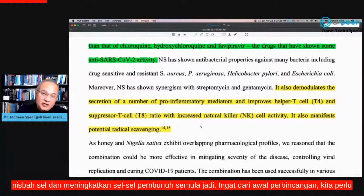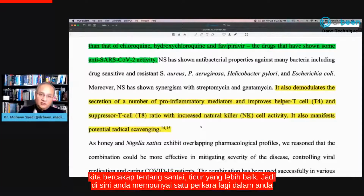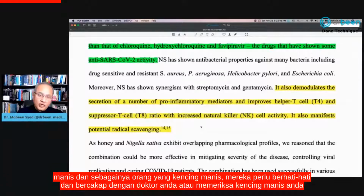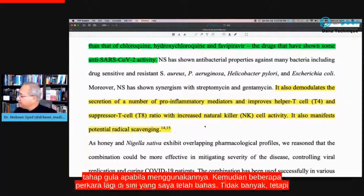Remember from the beginning of the discussions, I've been saying we need to find ways to improve our natural killer cells. And in that, we talk about yoga, we talk about forest bathing, we talk about relaxing, better sleep. So here you have one more thing in your arsenal that you can actually use, Nigella sativa with honey combination as well. So again, please realize that honey is sweet. And so folks who are diabetic, they should be careful and talk with your doctor or check your diabetes sugar levels when using it.